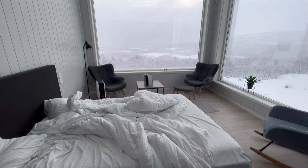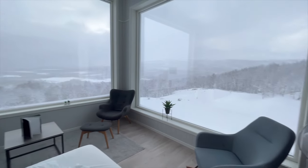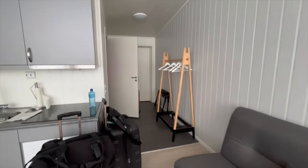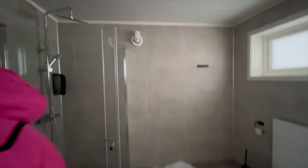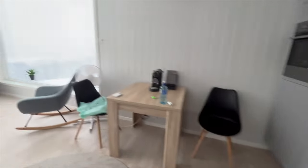So guys, we're about to check out, but I wanted to show you the room really quick. Our bed, lounge area, this is our view. We have a corner apartment, apartment 10, the best one. A little kitchen, couch area. And then nothing too crazy special, but this is our bathroom. It's a small space, just like a studio, but it got the job done and the view was amazing.